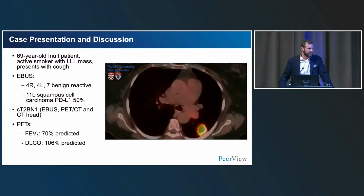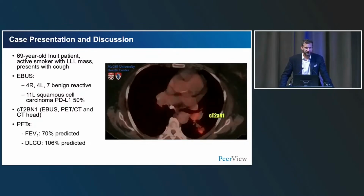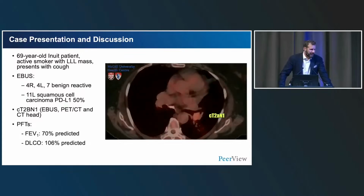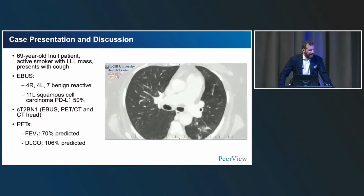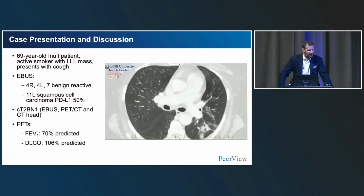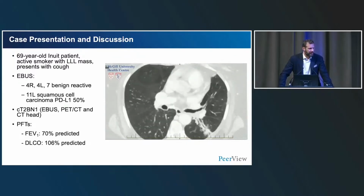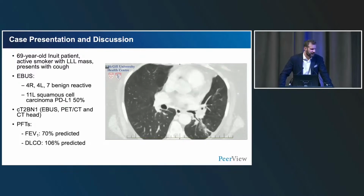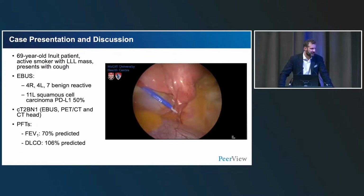And so she was staged as a T2B N1 by EBUS, PET CT, and CT head. She had excellent lung function. She was a hunter and liked to be active. And you can see the response here post 3 cycles, which she tolerated remarkably well. She actually flew back between Montreal and the Great North to come get her staging scans.